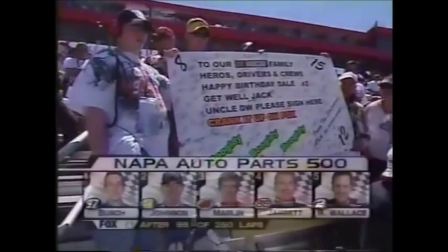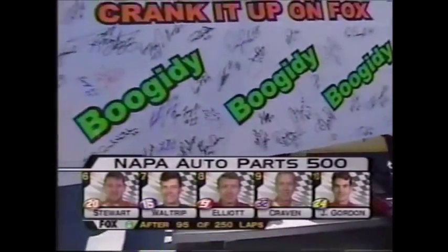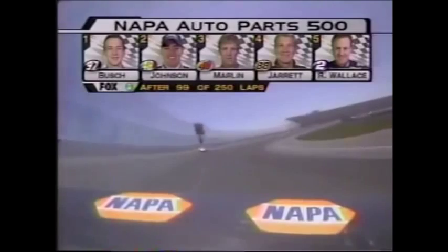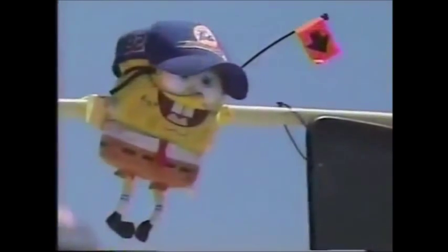DW, sign here. 95 laps complete in California. 29 laps complete, 40% distance. Mark Martin just made a stop for 4 tires, and a little bit earlier, Jimmy Spencer came in unscheduled, only 24 laps after he had been.